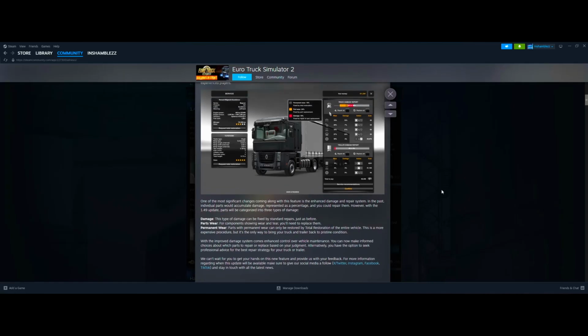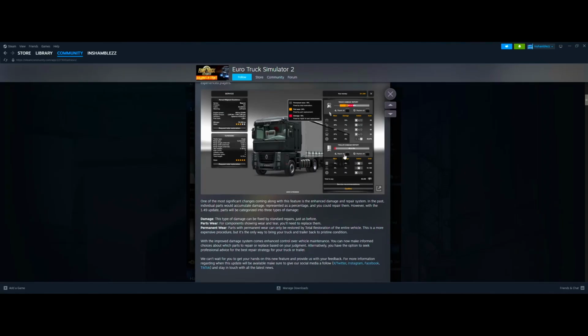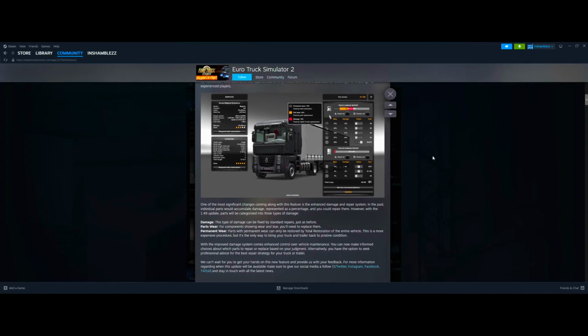Oh, so where are you going to seek advice for that? Okay, so just below, I'll just click on this. Oh no, you can't see anything, but on this image, just below the total to pay, you have something that says service recommendations. So I don't know if service recommendation is referring to this, or to the professional advice that you can go for to get your truck repaired. There's a lot to look forward to with this update, because it feels like you have to learn a few things to get going.